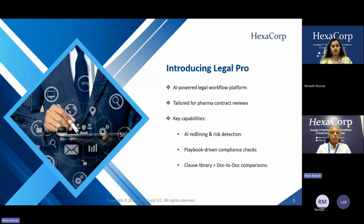Introducing Legal Pro, our product. Now that we have seen why AI is critical in legal process, let me introduce our solution, Legal Pro. It's an AI-powered legal workflow platform specifically tailored for pharmaceutical contract reviews. Though its approach can be applied to other industries as well, it's designed to streamline contract analysis, reduce manual effort, and ensure consistent compliance with your internal playbooks.